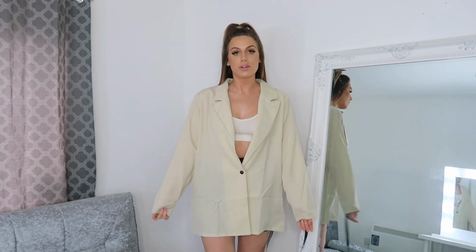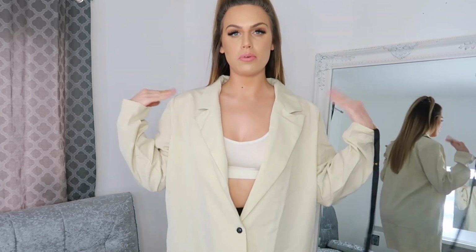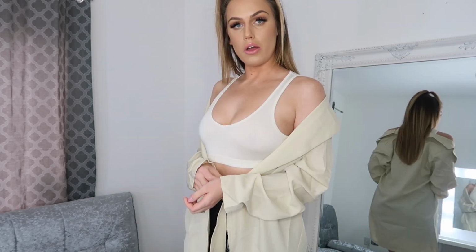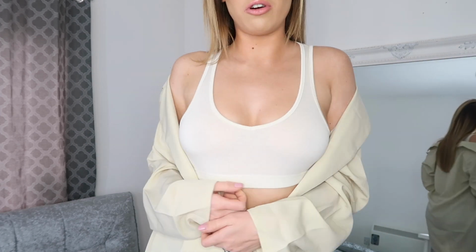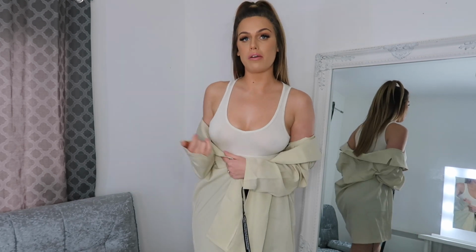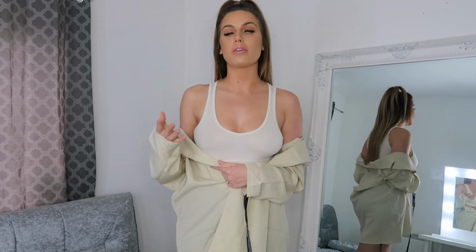Well, to be fair though, they do describe it as super oversized, so I did think it was going to be like this. I don't know if I mentioned before, but it does actually have shoulder pads, so if you don't like that, then this maybe isn't the blazer for you. You do actually have the crop top underneath on as well, so it is literally just a plain crop top. I don't think it's that see-through. I mean, it is a little bit, but don't forget I've got all these lights on me, so every day you'd probably be fine. You probably could get away with wearing a strapless bra as well. I just don't actually have one to hand at the minute.